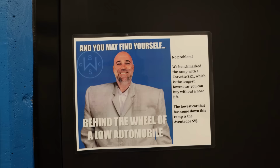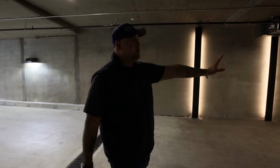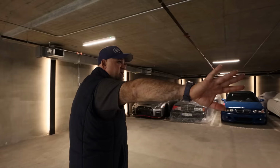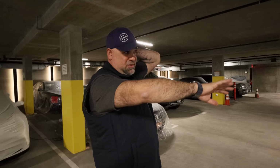So on that side are our tandem spaces where customers have an assigned space, nose to tail, two cars. And then we have a few single spaces down on this side for cars that are over 17 feet in length, or in one way or another too big or too heavy to go on the lifts. So we've got some assigned singles down there.